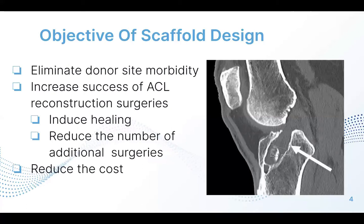The ACL autograft costs around $510, and the allografts cost $1,300, while bioscaffolds, specifically collagen, can cost around $30 for 9 millimeters or $75 to $140 for 22 to 41 millimeters respectively, which is the average length of the ACL, indicating a reduction of graft price when using bioscaffolds.